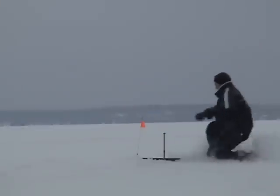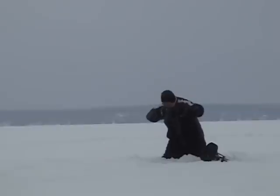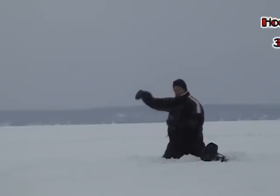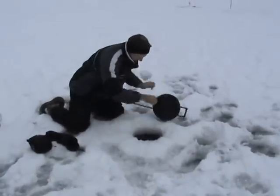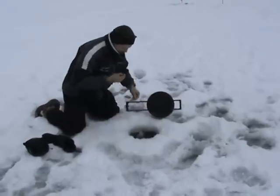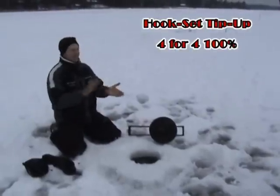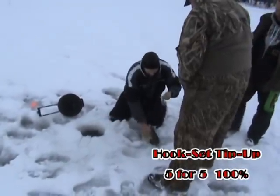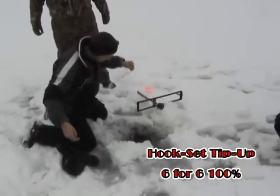Tell you what, folks, Hook Set Tip Up Challenge, the Windrift Resort. This is my personal first walleye that I have ever caught on the Hook Set Tip Up. We're having a ball, and today, so far, we're 2 for 2. Nice little walleye. Tell you what, gentlemen, 4 flags, 4 fish. Can't ask for any better than that. There we go. Another nice little northern. Another little northern.